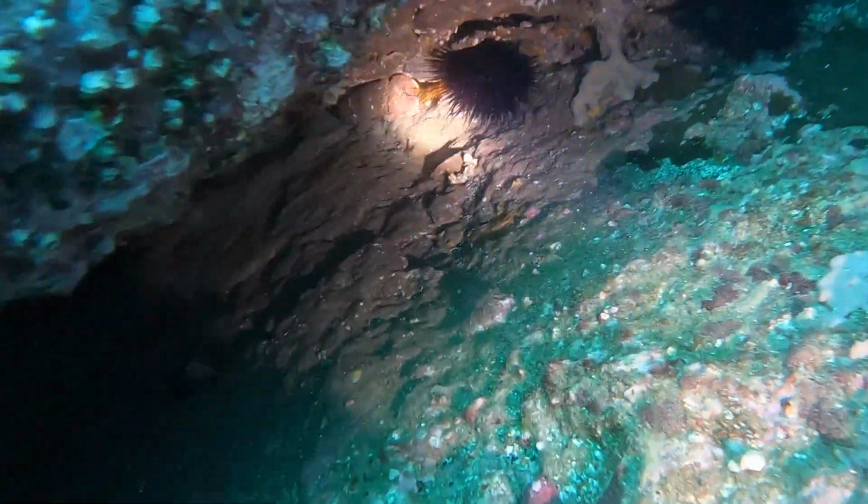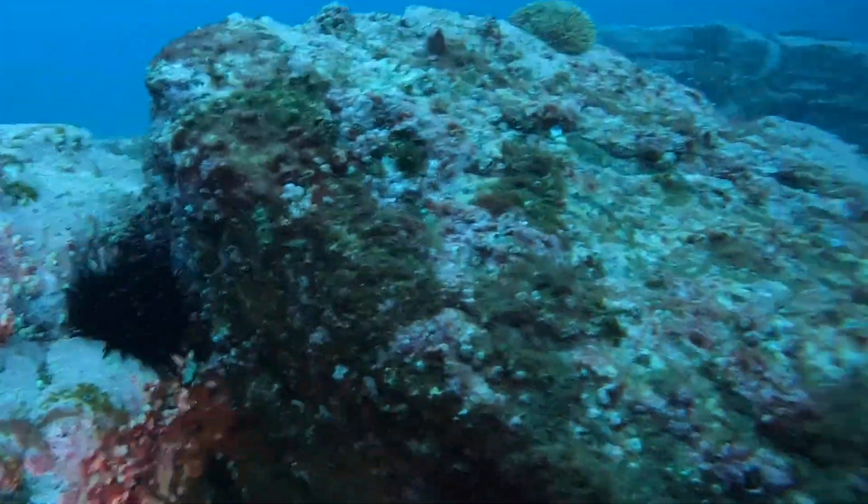Straight back down there, and there was a slipper sitting on the edge of the wall, so we noticed that a few dives before but thought we'd just wait. They don't really move around too much, so once we got the Easterns we went down and grabbed a couple of them.